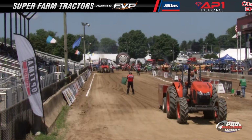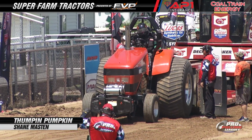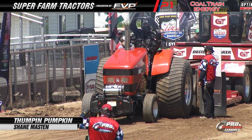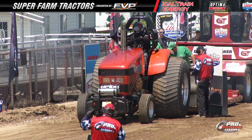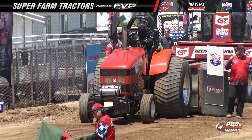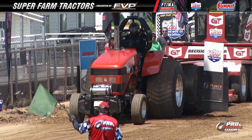Now, we saw on Shane's first run, the tractor kind of drifted off to the left-hand side of the track. You saw a lot of that dust kick up over there where nobody had been this afternoon. So I'm going to have to say, he's going to try to keep it middle part or right side of the track here as he goes down. So let's see what he's got for us. See if he made any changes on that tractor as far as the weight goes. Once again, 9,300 pounds, maximum weight of these tractors.